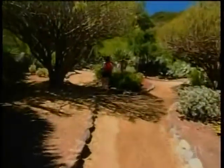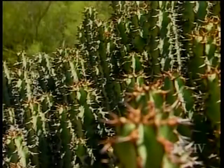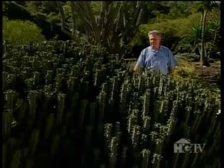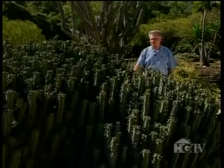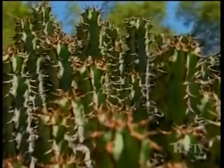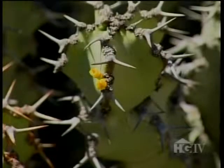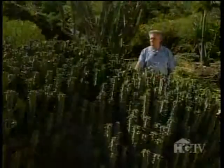But the garden goes beyond the boundaries of the island. It features plants, a few of which are a little dangerous, from the far reaches of the globe. This is an interesting plant that looks like a cactus. It's actually not. This is a euphorbia. This is Euphorbia ceruleans, or spurge. This evolved in Africa with a very poisonous latex substance that people for many years in Africa used on the tips of arrows for killing game, as it's quite a deadly poison and fast acting.